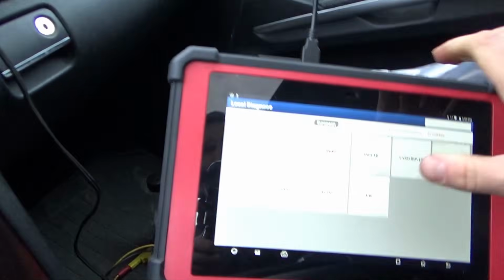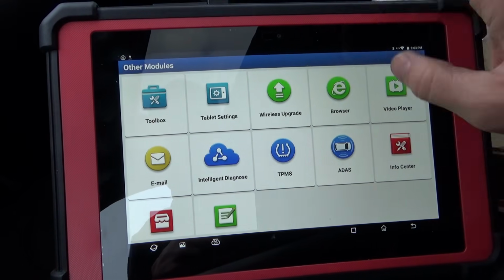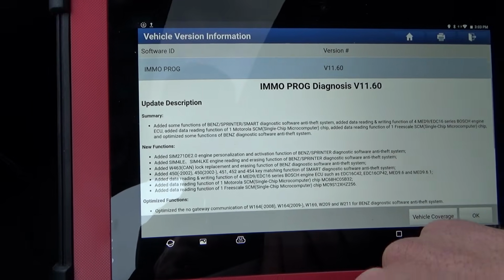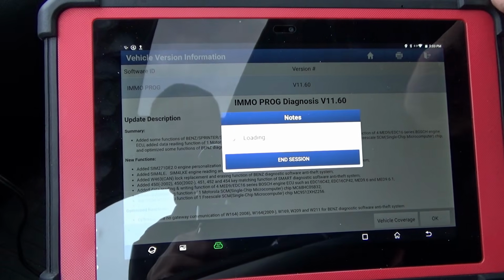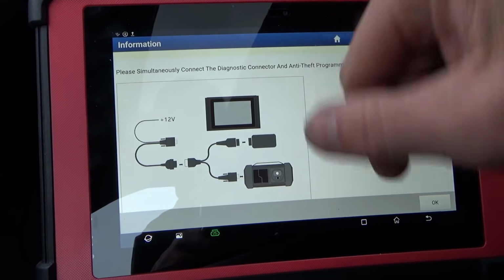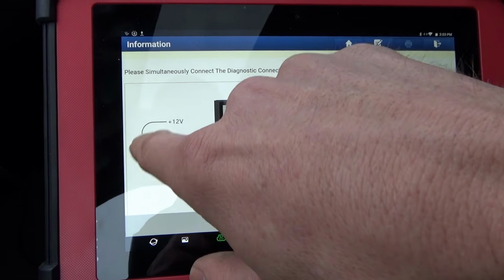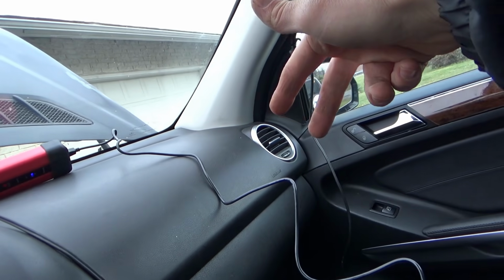How do we do that? Well, from the home menu, if you go to other modules and toolbox, Immo Programmer, we'll enter here, and it'll show you how to connect your tool. So this is the immobilizer programmer. That's the VCI dongle. This is an adapter, and you need a 12-volt source. So you can see I have a wire coming in from the battery, 12 volts and ground.